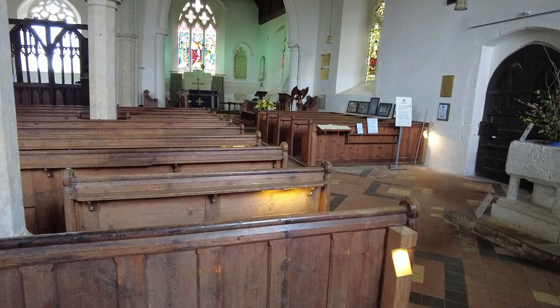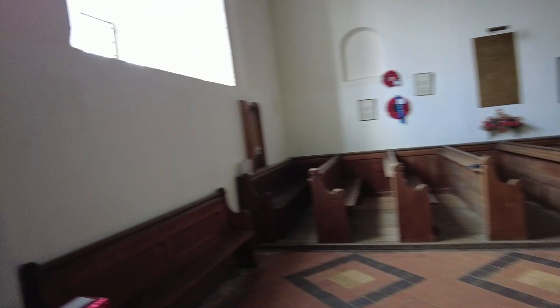Look at those old pews, really old, and it's in Higham actually. Yeah, St. Mary's Church in Higham. You want to freeze that? There's a little bit of information on the church itself. As I say, it's an extremely old church, no doubt about it.